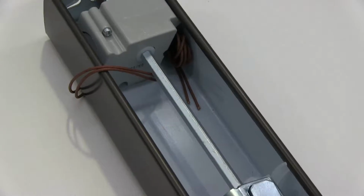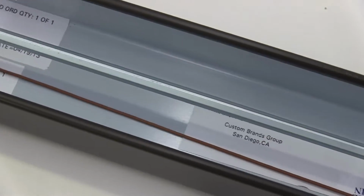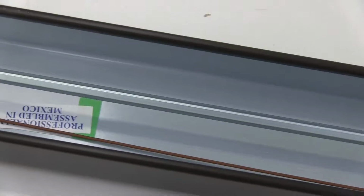Here, we see a fully assembled headrail with all its quality components, including the product labeling that can be used as a reference throughout the life of the blind.